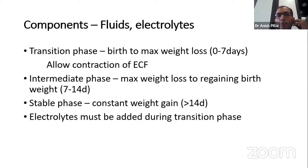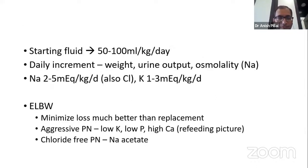Coming to fluids and electrolytes, there is this transition phase, which means that all children have an initial weight loss. So from birth till the maximum weight loss, 0 to 7 days, is called your transition phase. Then there is an intermediate phase, from the maximum weight loss to regaining birth weight, usually 7 to 14 days, and a stable phase beyond 14 days, once the weight gain starts. Electrolytes, as you know, must be added during the transition phase.